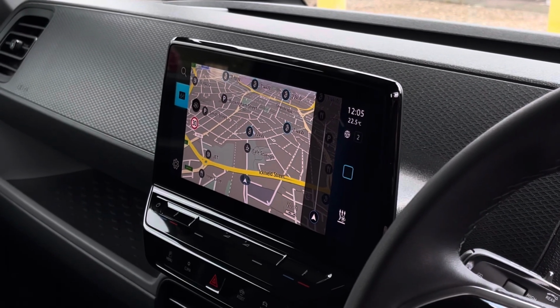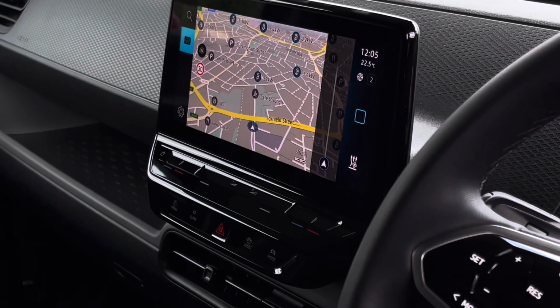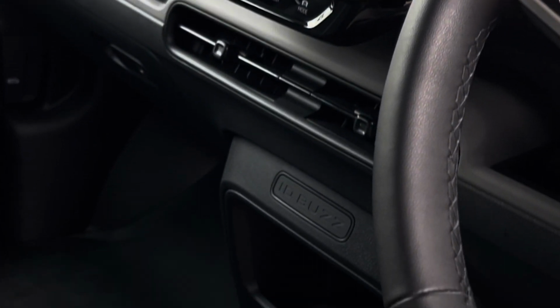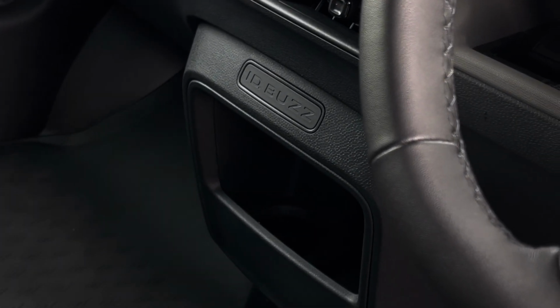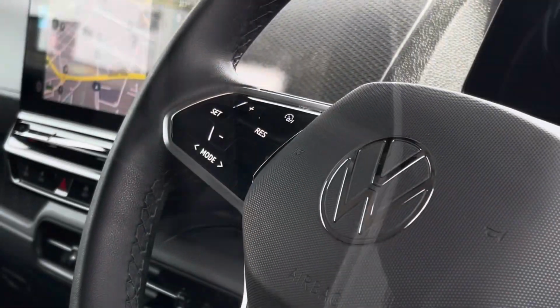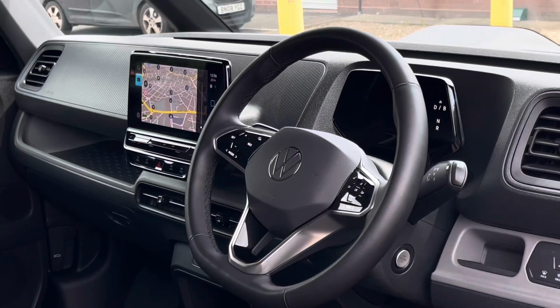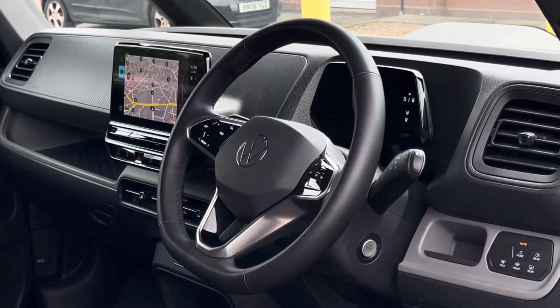The screen also controls some of the climate settings as well as accessing the parking menus. Just beneath is a nice storage compartment with an ID Buzz emblazoned logo, and the driver has access to a 3-spoke multifunction steering wheel with touch controls.